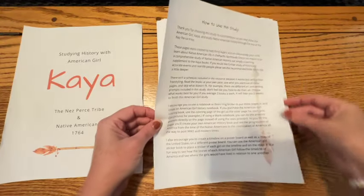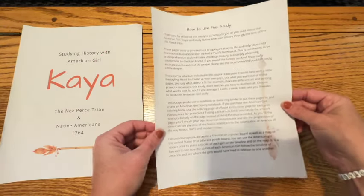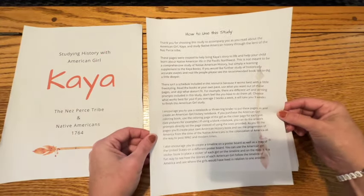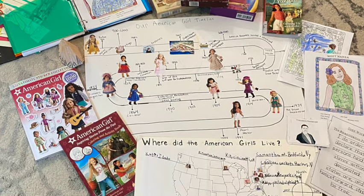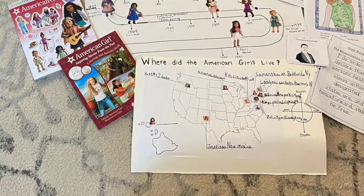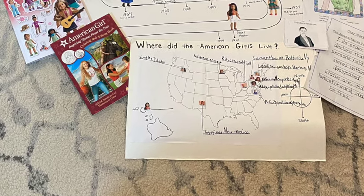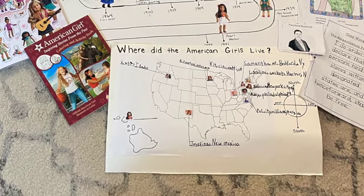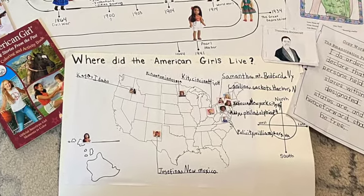I start off the study with a how-to-use-the-study page. It explains my vision behind it and how it works best with a little bit of freestyling and just adding to your notebook as you go. And that way you can really adjust it to fit the needs of your family. You can dive deeper when you want to dive deeper. You can just use the information that I've included in my packet, or you can skip certain things that you're not interested in and just stick with what you do want. So that's all explained here.